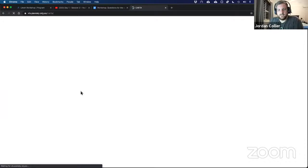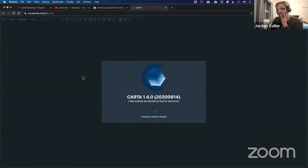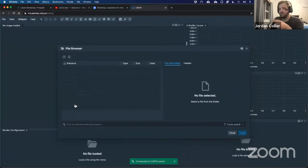So I want to do this in a kind of roundabout way, which is to connect to quite a distant CARTA server, which is the one at Pawsey in Australia. I have to assure you that when I tested this before, it worked very well. Already this is performing very slow. I'm not sure why. But what I want to do here is just demonstrate me in Cape Town visualizing a very large cube at Pawsey in Western Australia, and then rendering that to you wherever you are in the world.